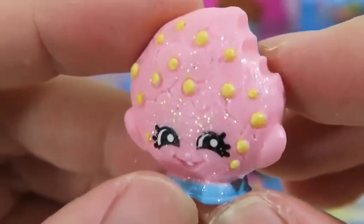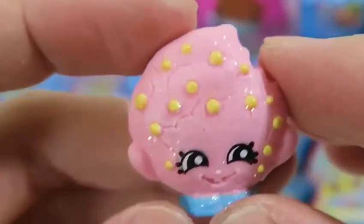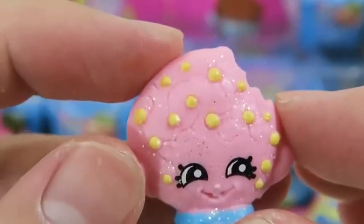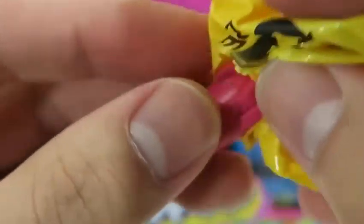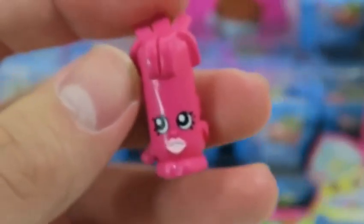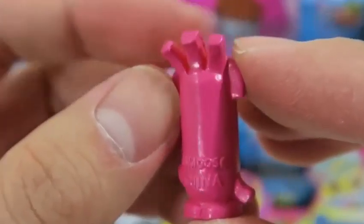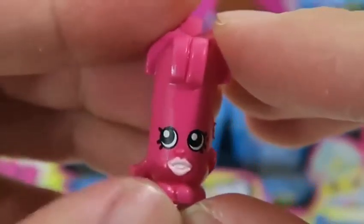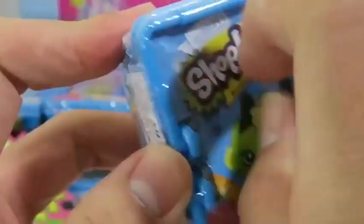Our first ultra rare of the day. This is Cookie Cookie. And here's Swiss Miss. Now let's open up our last Shopkins for the day.